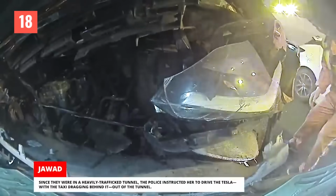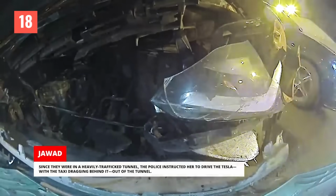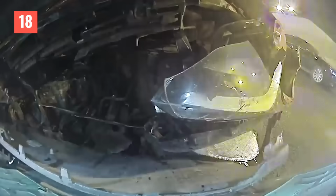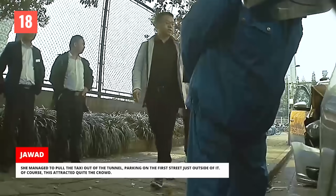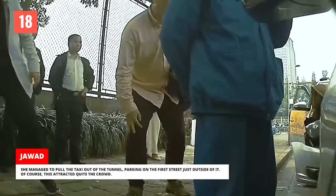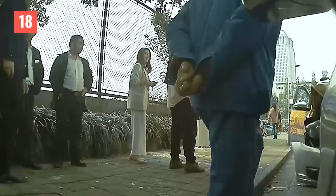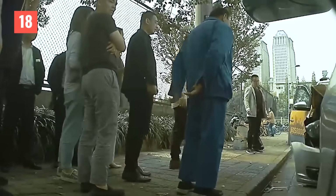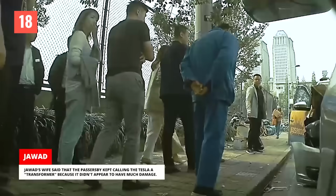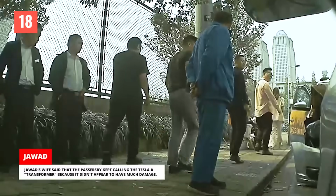But the taxi remained stuck even after several attempts to get it out. Since they were in a heavily trafficked tunnel, the police instructed her to drive the Tesla, with the taxi dragging behind it, out of the tunnel. She managed to pull the taxi out of the tunnel, parking on the first street just outside of it. Of course, this attracted quite the crowd. Jawad's wife said that the passers-by kept calling the Tesla a transformer because it didn't appear to have much damage.